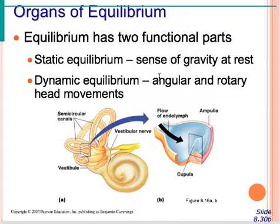So equilibrium has two functional parts. It has static equilibrium, which is where your head is in space. So if you come conscious after a series of unconscious time, you think, where has your head been in space? Is your head upright? Is it tilted to the side? And it's not just your neck muscles that are going to sense that for you. Part of it is your vestibule is going to do that for you. And I'll show you how in a second.